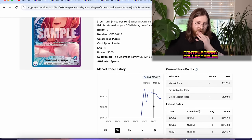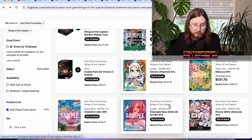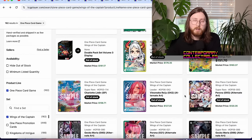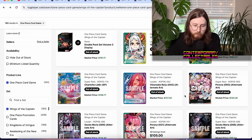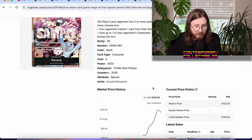And okay, we're on a little bit of a downturn. We had the all-time high, $140, now $127. What, we're down $10. Hardly anything. We're probably going to see a little bit more downturn. This Perona alt art is fantastic. I really want this one.